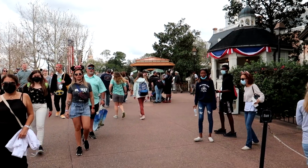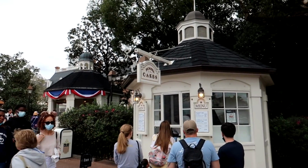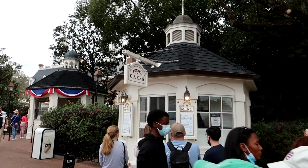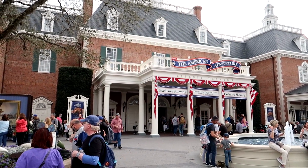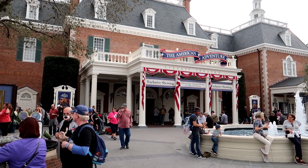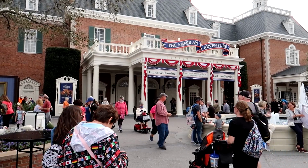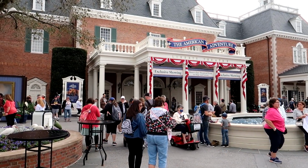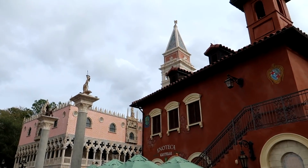All right, we're heading into the center country here in the World Showcase, the United States of America. You can tell because you're greeted with a funnel cake stand. Here in America, they have the American Adventure, which is probably one of the most underrated Disney attractions. It's an amazing animatronic show. Unfortunately, it's one of the few attractions that Disney does not want you to record in any way. So check it out if you're here in the park. Next up, we have Italy.